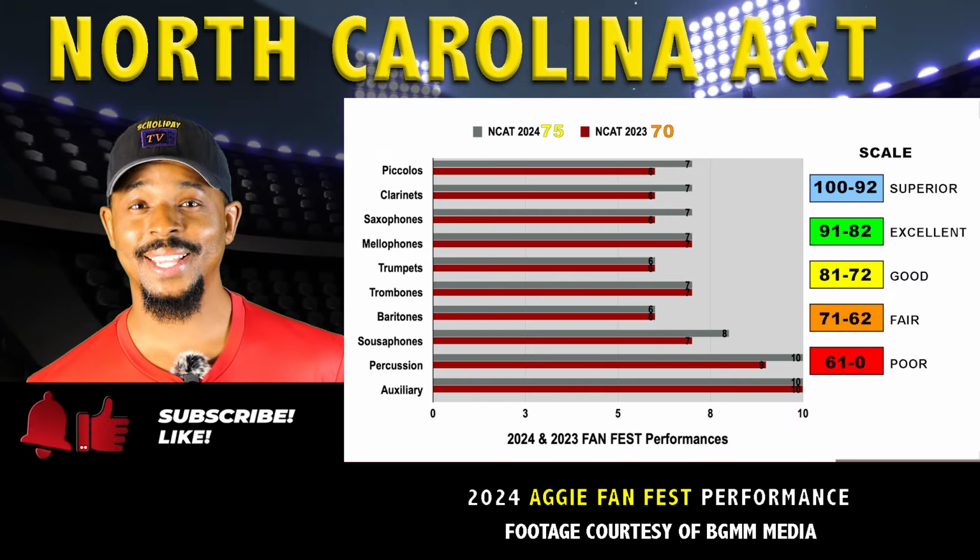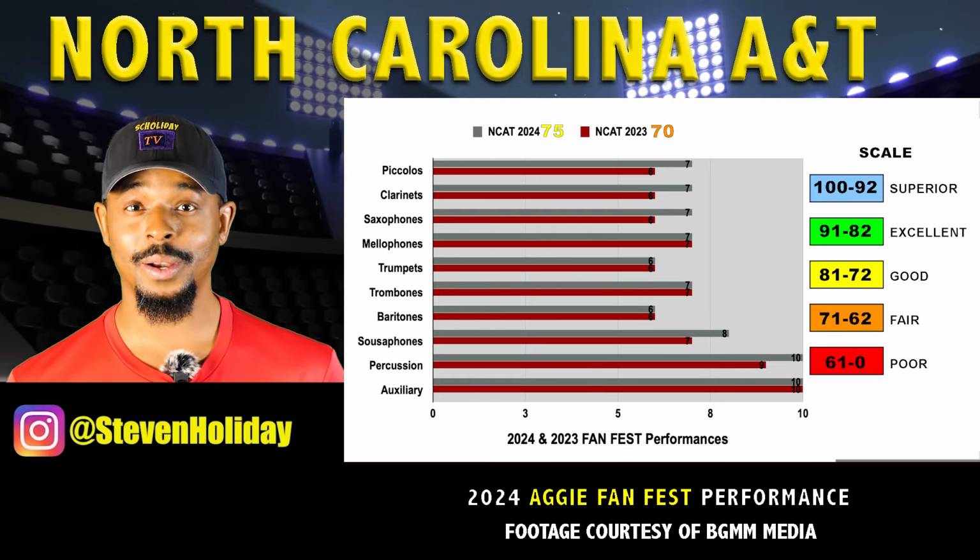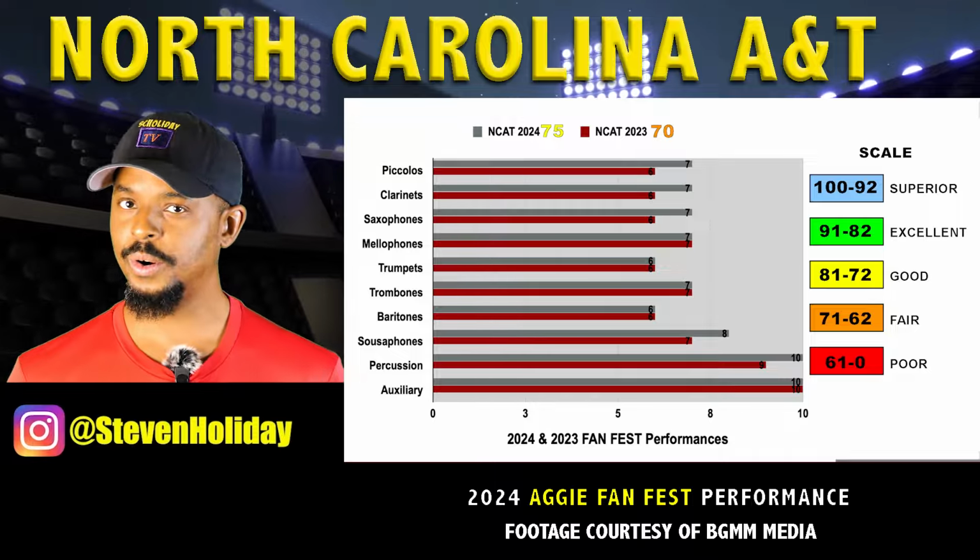Keep doing what you're doing and continue to let all of your haters know why you all are the first band of the year, according to ESPN.